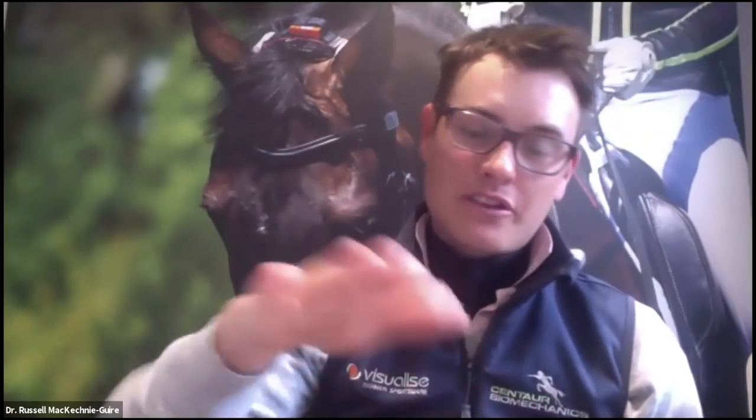The horse's back changes within 30 minutes of exercise. It changes dramatically with the seasons, so going into winter versus summer, or fall versus the summer. So it's so important if you have a saddle that does roll left and right to have it checked regularly to keep it in balance.